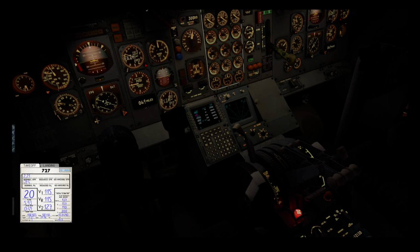This will give you all your numbers. The only thing it's not giving you is how many feet you need. But you're going to go flaps 20. We're showing 20 and 20. Shows your EPR. That looks pretty close up there. Shows your N1 will be 97.4. And your stab trim, 5.93. Well, you can just click in the green and boom, it just set it.